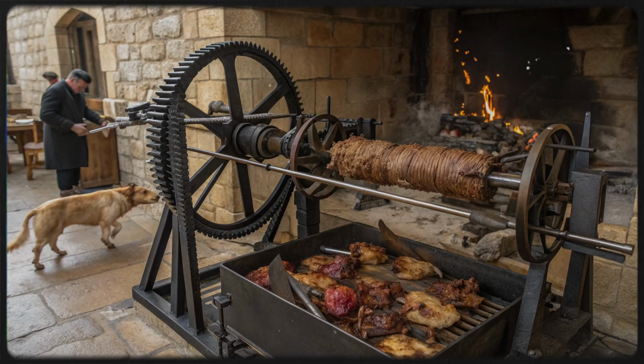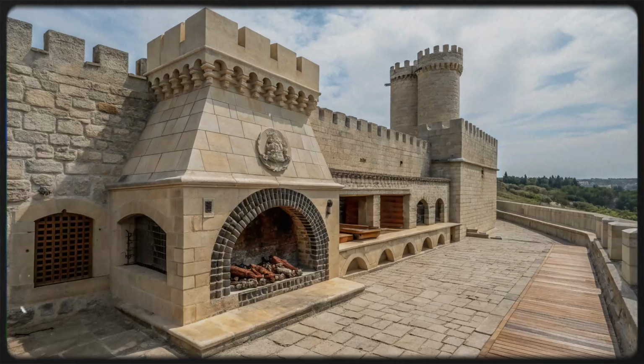Bread was baked in special niches built into the side walls of the fireplace. These niches were heated with hot coals. Then the coals were removed, and the dough was placed inside. The residual heat of the stone ensured even baking. Large fireplaces could have up to 6 such bread ovens, operating at different temperatures. Huge cauldrons were used to cook soups and stews, some of which could hold up to 500 liters of liquid.